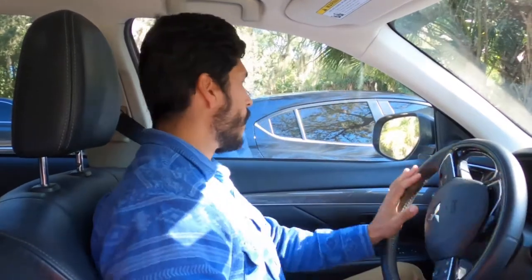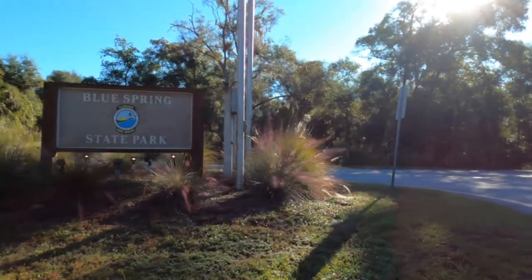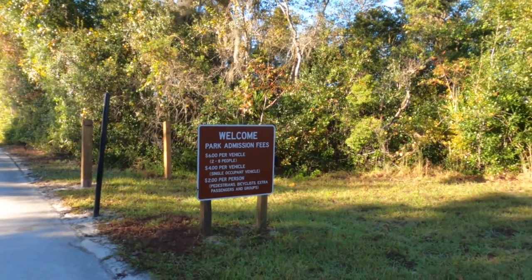Okay, so we rented this car for $338 for 3 days. So this spring is actually 4 hours away from Miami. Or if you are in Orlando, this spring is about an hour too.